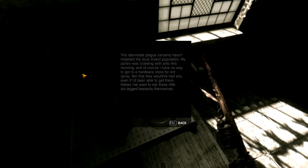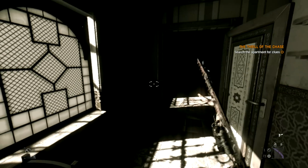The damnable plague certainly hasn't impeded the local insect population. My pantry is crawling. I don't think this helps. Not much of a hint. Yeah, exactly.